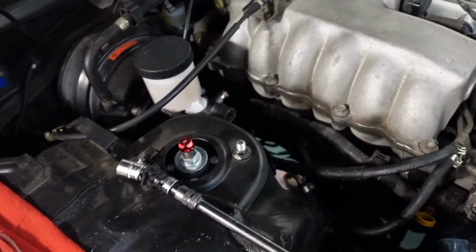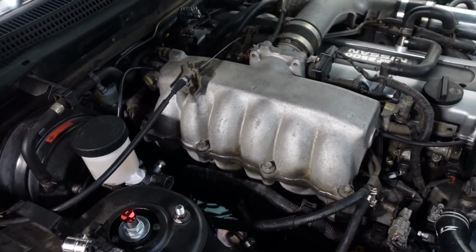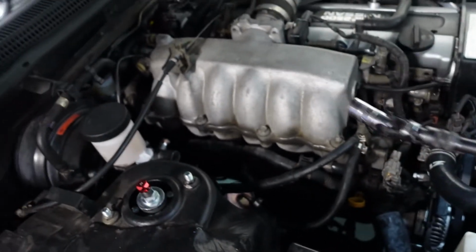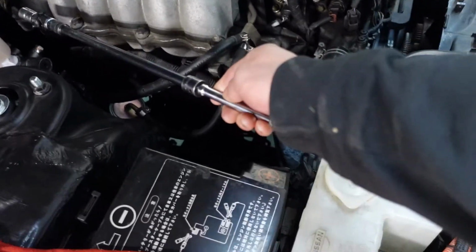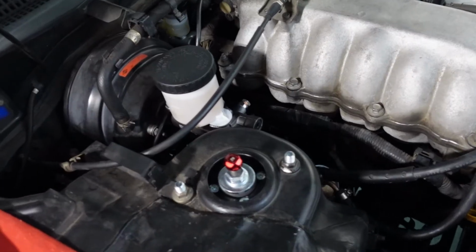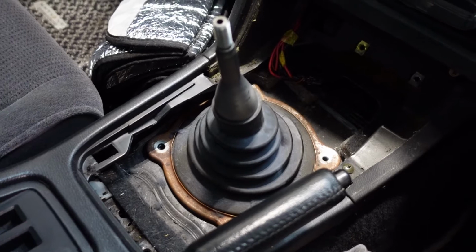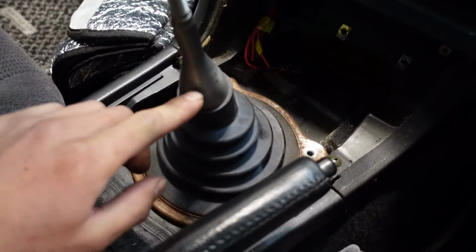Let's get to work. If you guys haven't done it before, the top bolt for the starter may look like a nightmare, but the secret is I got a 14mm socket on a universal, very long extension. So go under the intake, and then you can get a ratchet right here and undo that starter bolt. Don't try to get a crow's foot or a little wrench down in there. Long extension is the secret.